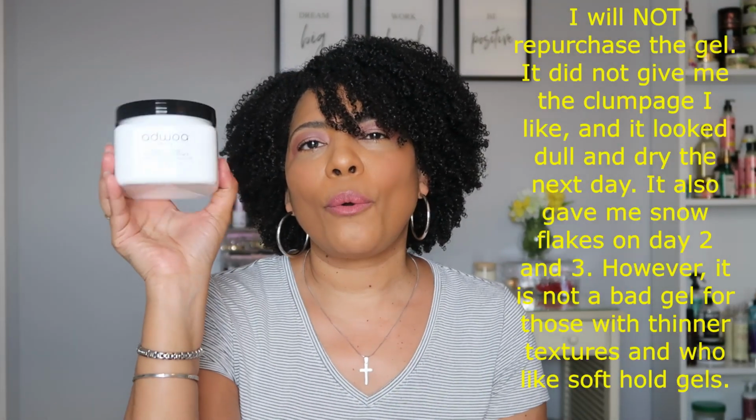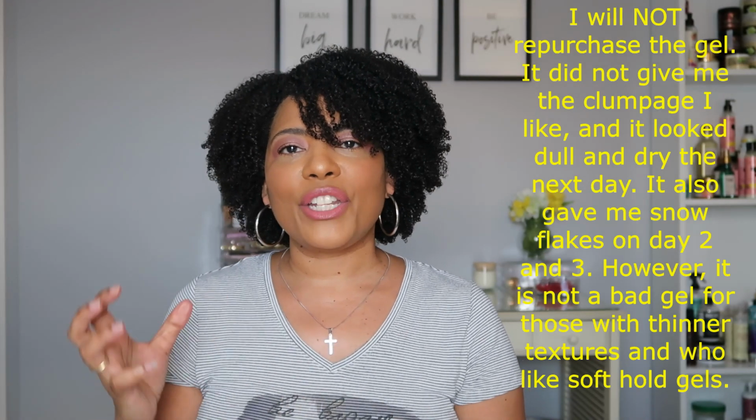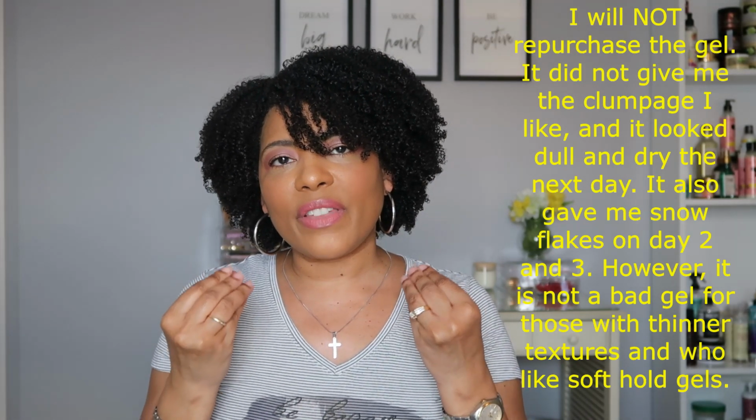But for those of you who like a 7-day wash and go, I don't know how long it will last because it is a soft and fluffy hold. And especially if you add more water, I think this side is going to go south before this side does. But anyway, those are my thoughts on it. I will use this up again. Will I repurchase it? I don't know because of the application process and the feel of the custard.